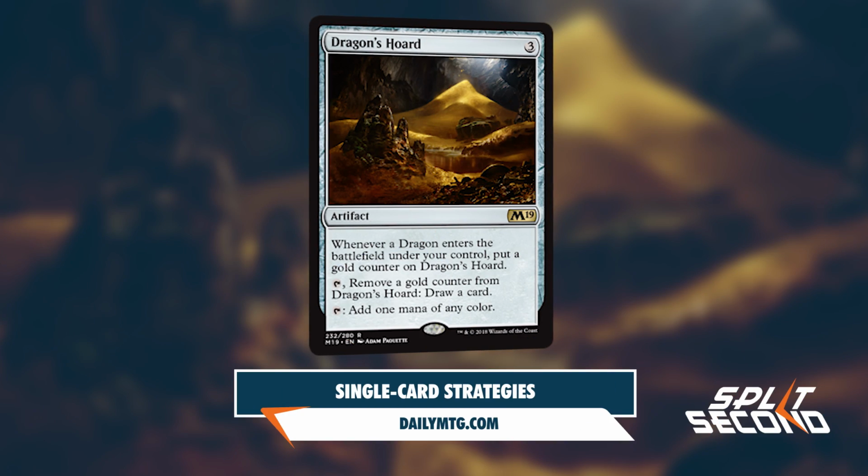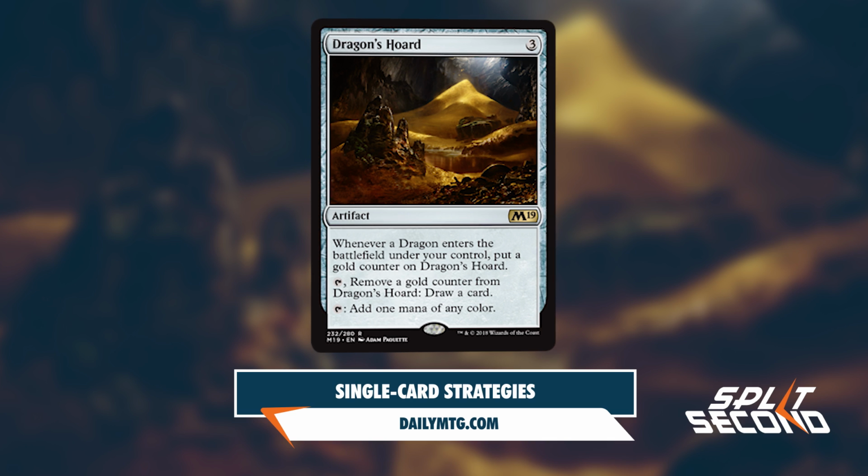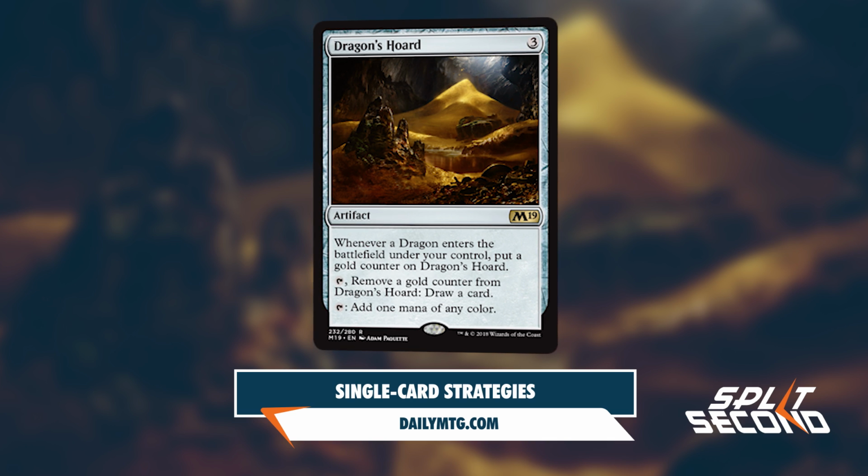Also on the Magic homepage today, Gavin Verhey shows off several cards in his article Single Card Strategies. Dragon's Hoard is a rare artifact for 3 mana. It says whenever a dragon enters the battlefield under your control, put a gold counter on Dragon's Hoard. Tap and remove a gold counter from Dragon's Hoard to draw a card, or just tap to add 1 mana of any color.